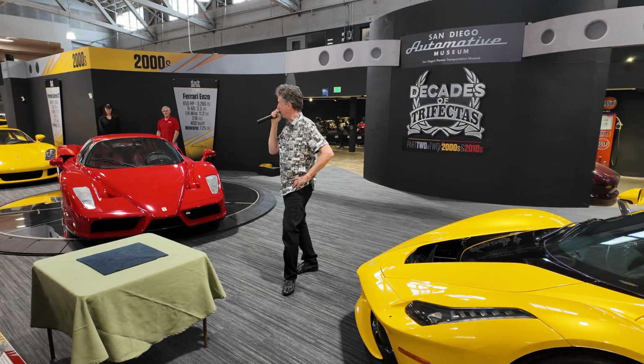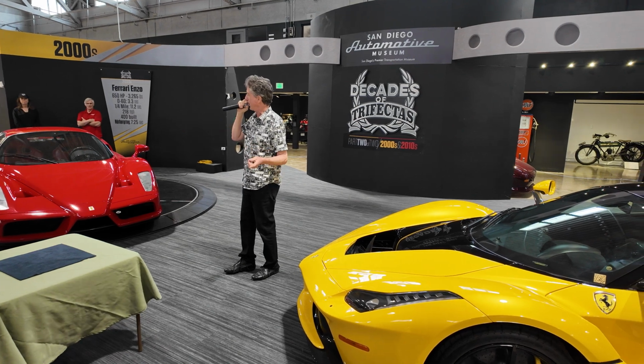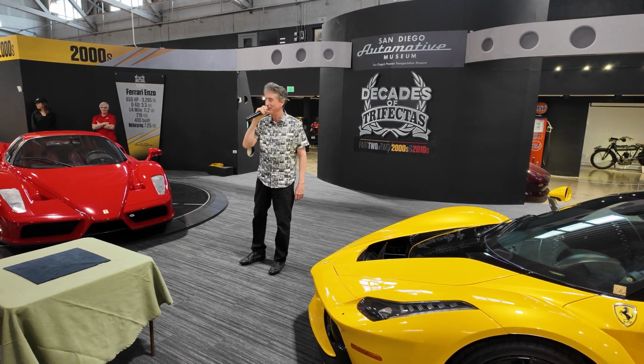We have some pretty amazing cars here. So just kind of wanted to thank everybody for coming. Before I start, how many people think they know a lot about at least one of these cars? Okay. Okay, well, we're going to be testing here on that.